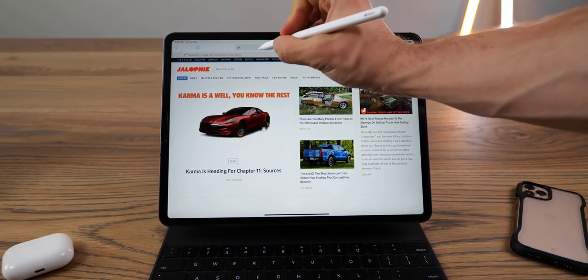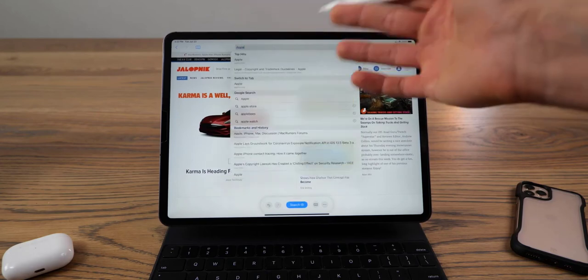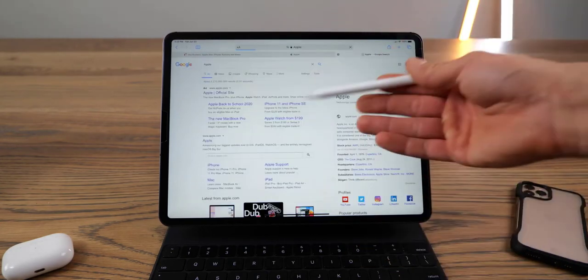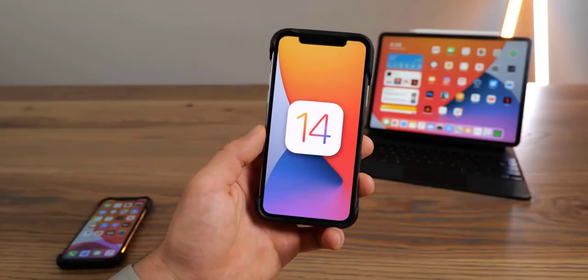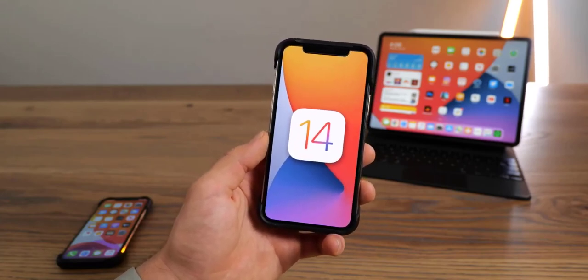There's also AirPods switching between devices, so you can be connected to your iPhone, pick up your iPad, and it will automatically switch over with a nice interface. There's a new feature called Scribble where you can easily draw in any text field and it will transcribe that. This is very useful, in particular in the Notes app. Apple is taking handwriting a lot more seriously.